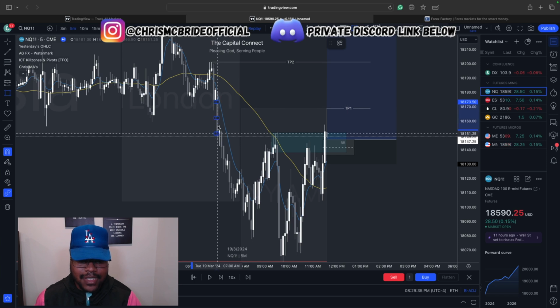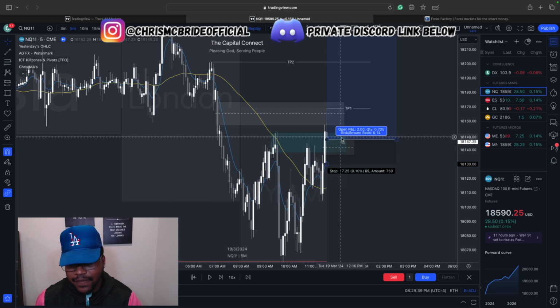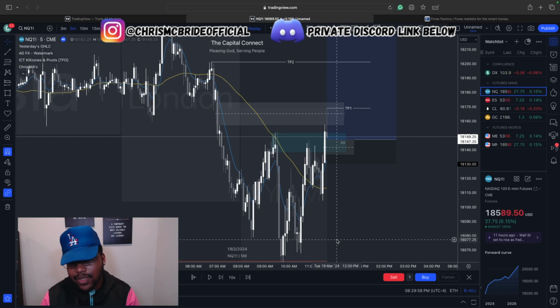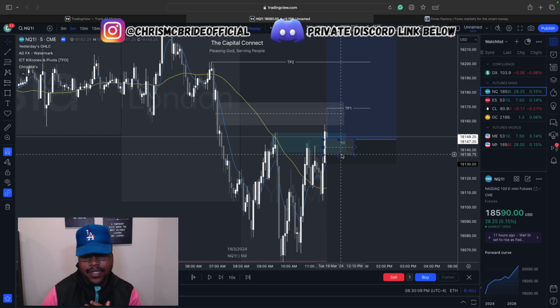Now, the only thing I did not like about this setup is that number 1, we were tapping into this, and not only just tapping into it, we were respecting this bearish fair value gap. And then on the 1 hour, there was a bearish fair value gap that we were in the middle of as well. Those were the only 2 things that I didn't really like about this setup, but I was like, a unicorn is a unicorn. I'll go ahead and take the setup. Why not? I was only risking about 17 points. So I was willing to take that risk and put risk on for it.